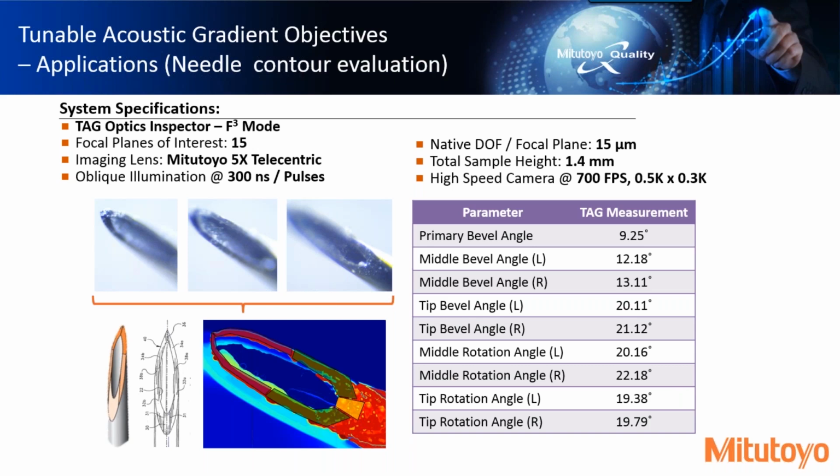The native depth of focus is 15 micron, but we took a high-speed camera, put a 5x Mitutoyo objective on it, and we're able to image this with multiple Z stacks, similar to PFF but done with acoustics. On the bottom left-hand side, you can see the detail of this needle was quite complex with its planes and its angles and its depth of focus.